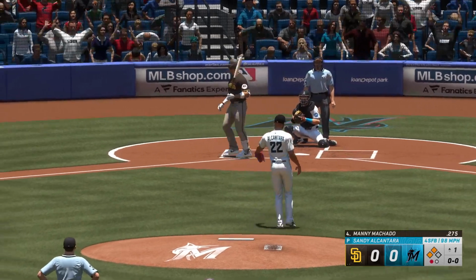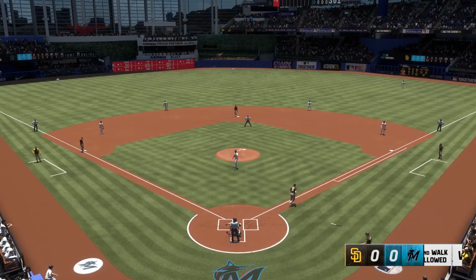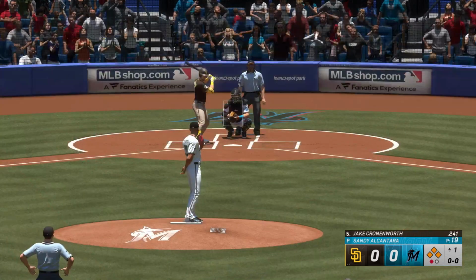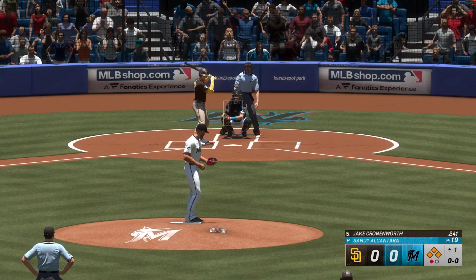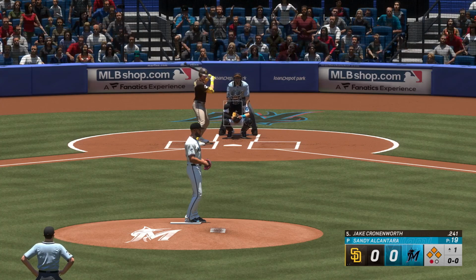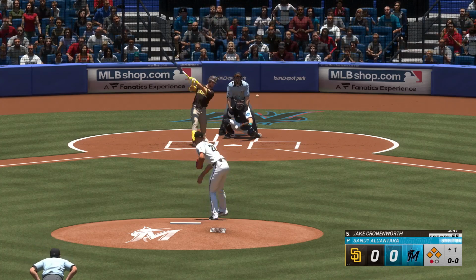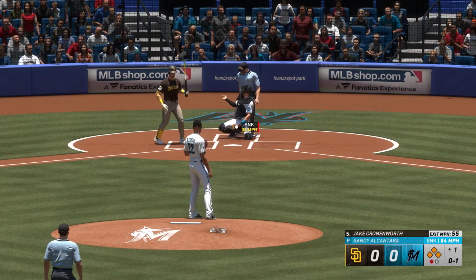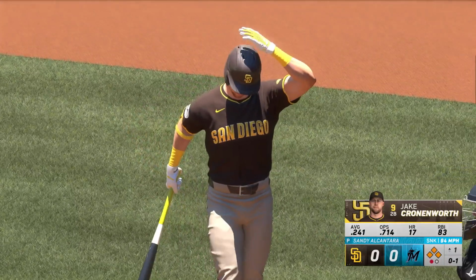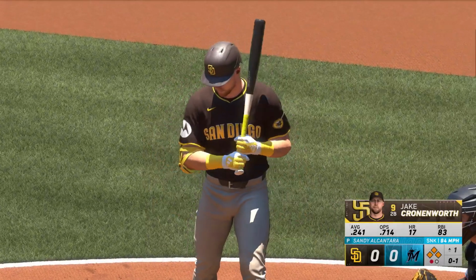Take your base. 2 walks in the first has to be some cause for concern. I mean, you're talking about a guy you want to pitch deep into the ball game. It's not going to help with the pitch count right there. They can't afford to hand out free bases at this rate. Now here's Jake Cronenworth. Little chopper rolls foul. He's looking for a ground ball to get a double play and out of this jam.